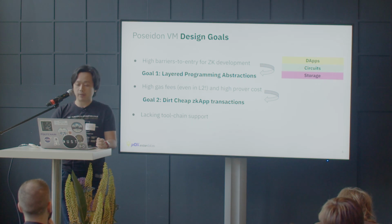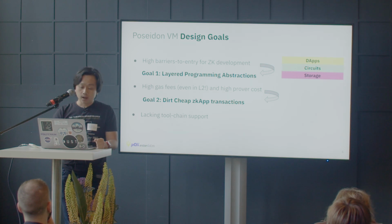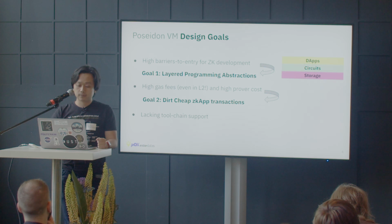For example, in the storage layer, we're actually using ZK-friendly hash functions like Poseidon to replace the Keccak in the Ethereum storage.